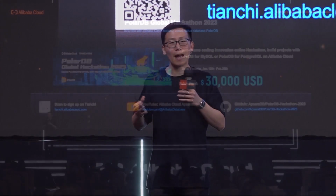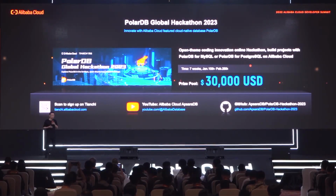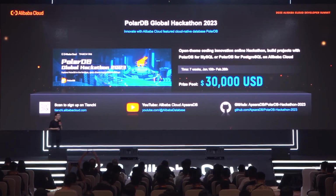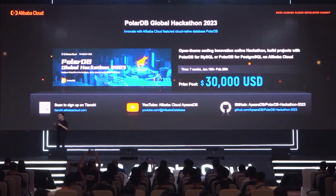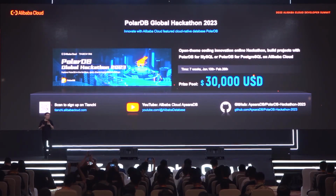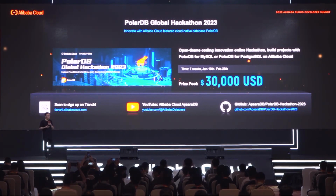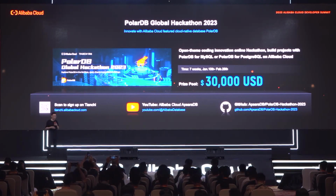And of course, lastly, it's a very exciting moment as I announce the launch of the global hackathon for PolarDB. PolarDB is a cloud-native database by Alibaba Cloud. And in order to facilitate our developers to innovate on top of Alibaba Cloud, we'll launch this hackathon with a prize pool of $30,000, and registration starts today.